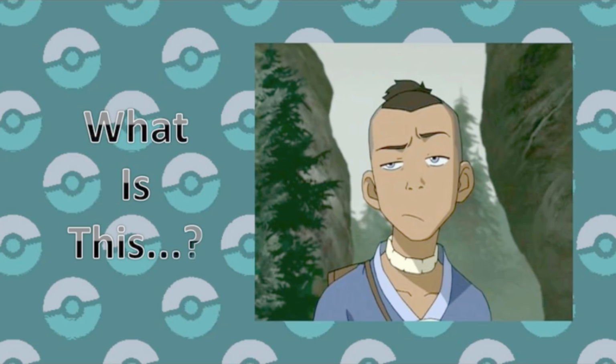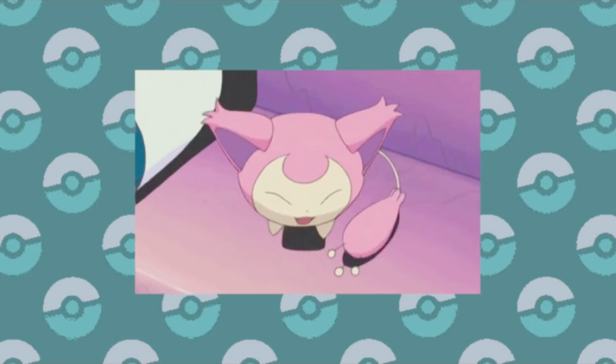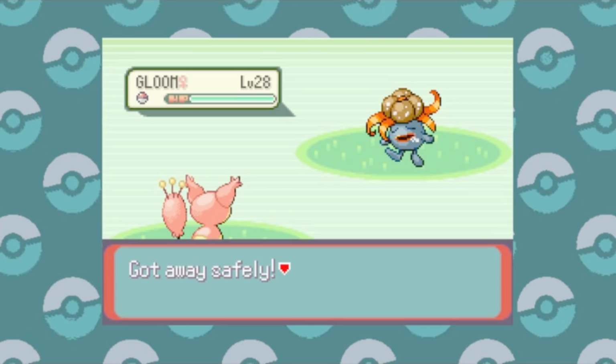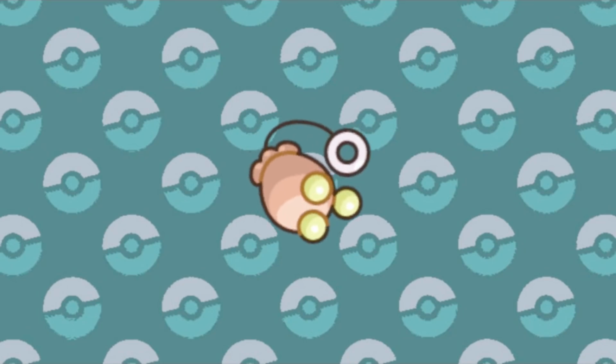Now we come to the item that made me want to do this in the first place, the Fluffy Tail. This was an item introduced in the 3rd generation, very fittingly because it's clearly based on a Skitty. So, what does this neat little keychain do? Well, it's said that using the Fluffy Tail allows you to flee from any wild battle. I guess you just dangle it around as a distraction and then sprint away?